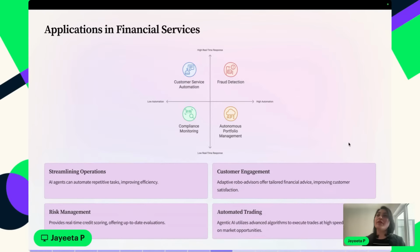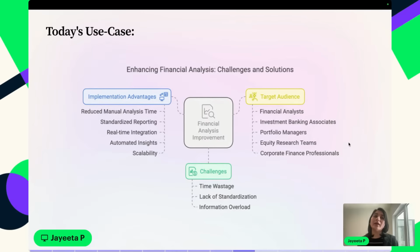So let's talk about a couple of these examples. Streamlining operations can help you with automated repetitive tasks for customer engagements. If you want to have very tailored financial advice specific to the customer, and you have all the data sitting in your database about the customer, their preferences, likings, you can map that to create an adaptive robo-advisor kind of agent that caters to particular customers' processes. That's about it. Feel free to look at this when you have some time, or go through it and let me know if you have any questions.